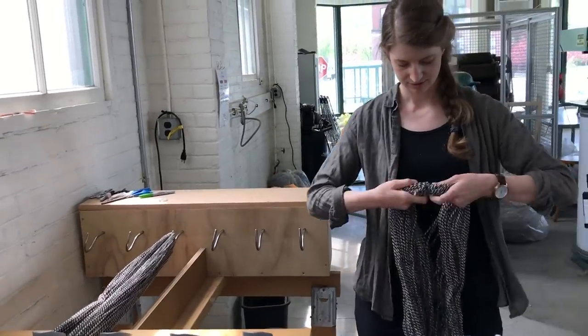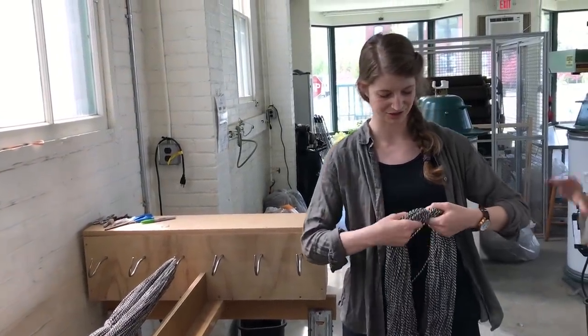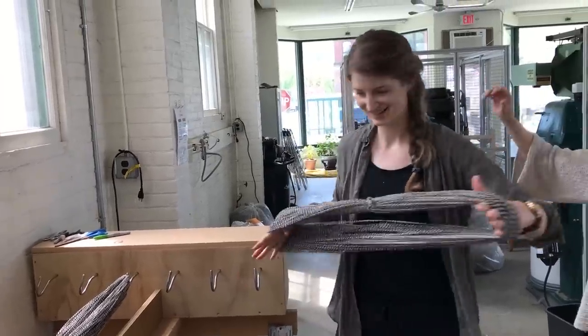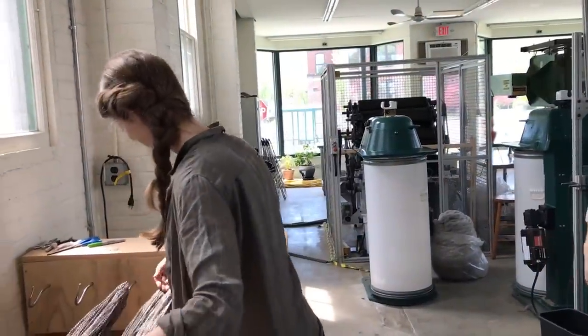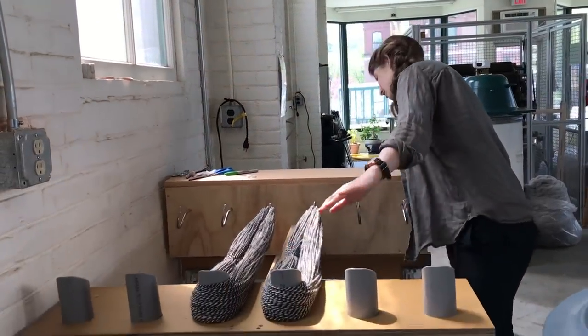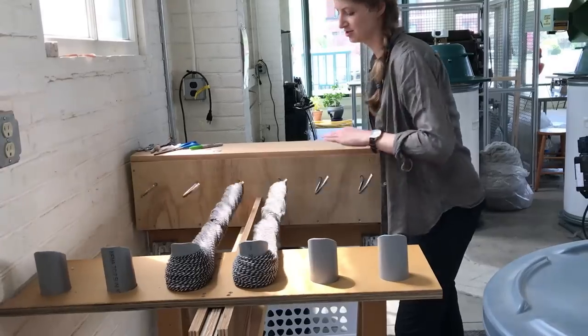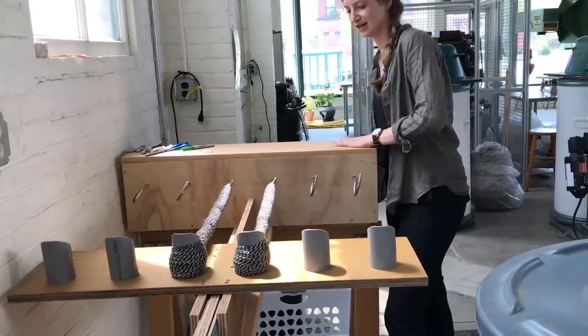Oh my gosh, this is amazing. And up until we had this machine, do you want to show? We were doing this. I know. Okay, so basically you put your skeins on, and let's see, how many are we doing on these? Seven? One, two, three, four, five, six, seven.